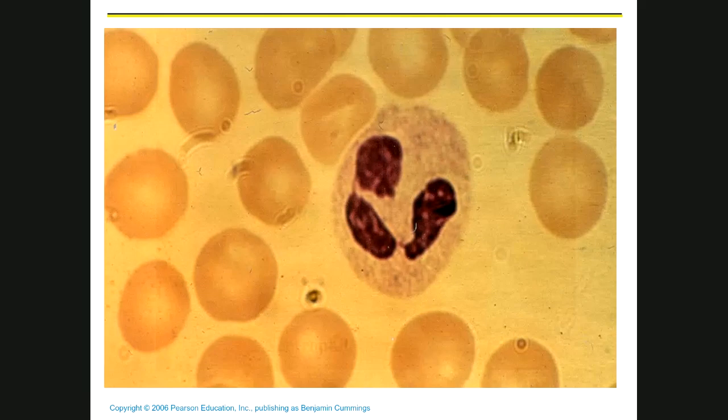Everybody see this weird nucleus? And look, now the granules are a little harder to see. But three lobes. It's a weird nucleus. There are no other cells that are like that. So it's easy to recognize.